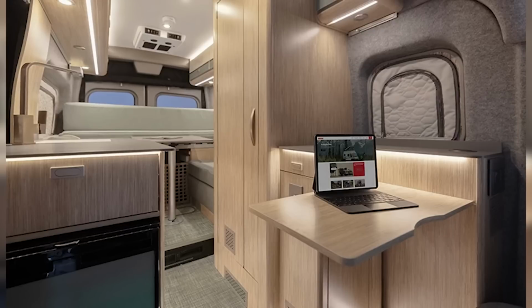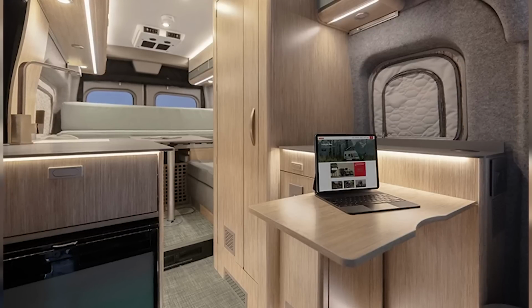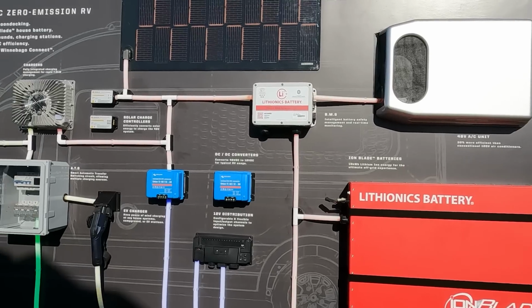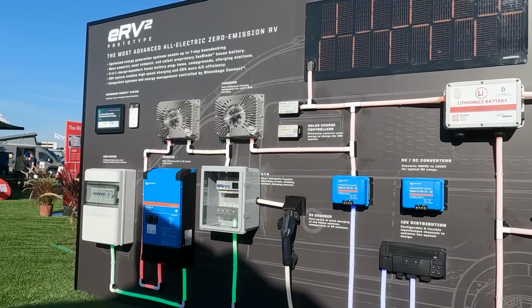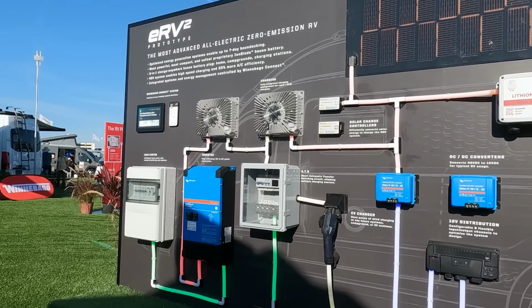That range is underwhelming to be sure, but remember, this is a prototype. As EV range improves, it'll become more feasible. Winnebago is also looking at range extension possibilities for a future commercial version. That would likely be some sort of fuel-based generator. The house systems inside are all powered by 48-volt electricity, aided by a 900-watt solar capacity and a 15,000 watt-hour battery bank that's stored beneath the floor to maximize interior space.